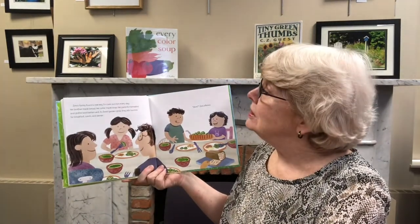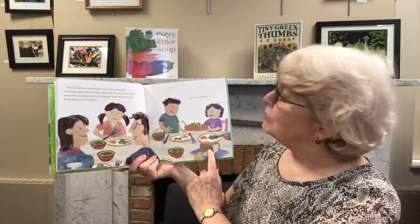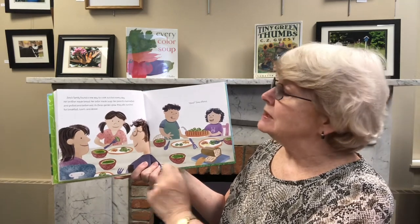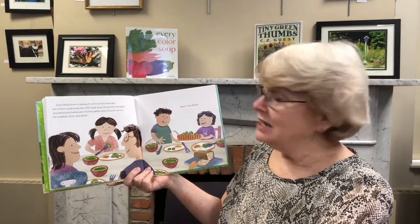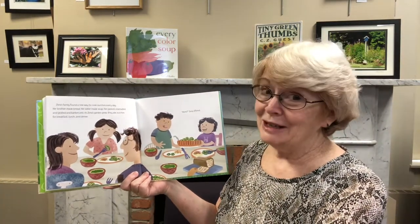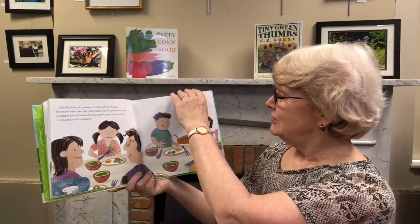Zora's family found a new way to cook zucchini every day. Her brother made bread. Her sister made soup. Her parents marinated and grated and barbecued. And as Zora's garden grew, they ate zucchini for breakfast, lunch, and dinner. "More?" Zora offered.